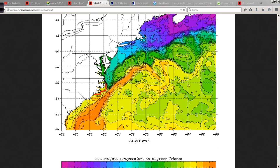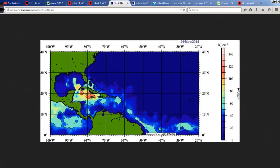Pamlico Sound, nice and warm as is. Onslow and Long Bay down here, through the Isle of Palms down to Jacksonville, St. Augustine, mid to upper 70s, low 70s right along the beaches in some cases, but really nice, especially considering there's abundant sunshine. Now this is interesting.